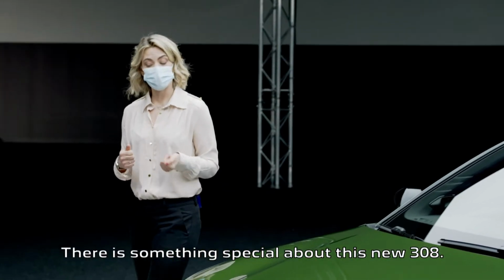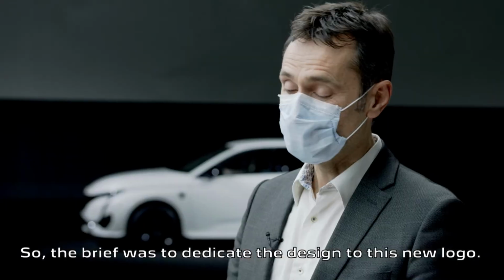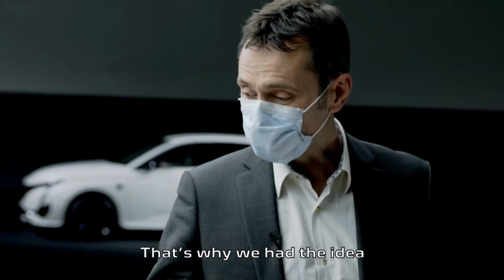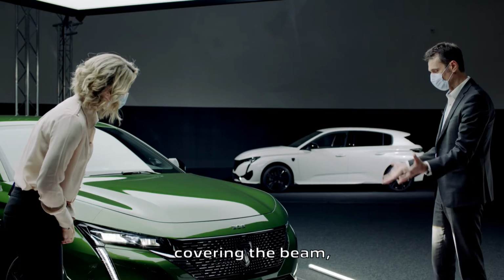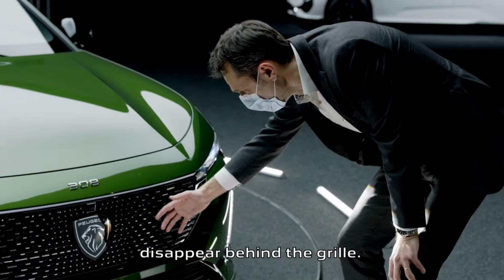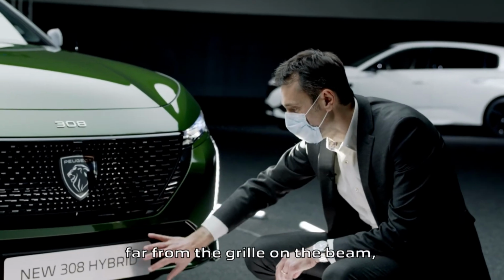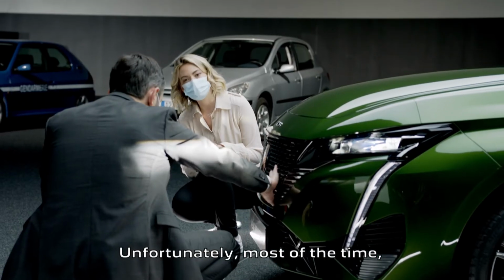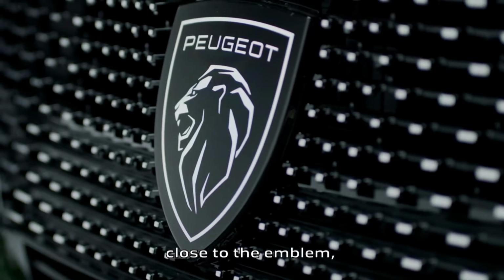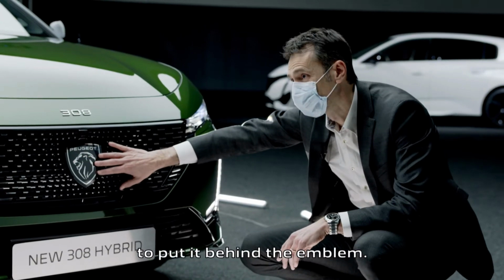There is something special about this new 308. It's actually the first time we're going to see the brand new logo on the front grille of a Peugeot. So the brief was to dedicate the design to this new logo. That's why we had the idea to make this quite large grille, covering the beam to make the beam of the car disappear behind the grille. So we had to move the license plate far from the grille, on the beam at the bottom of the bumper. Unfortunately, most of the time, this area is dedicated to the radar sensor. So if we didn't want to put the radar close to the emblem, to leave it alone in this big grille, the only solution was to put it behind the emblem.